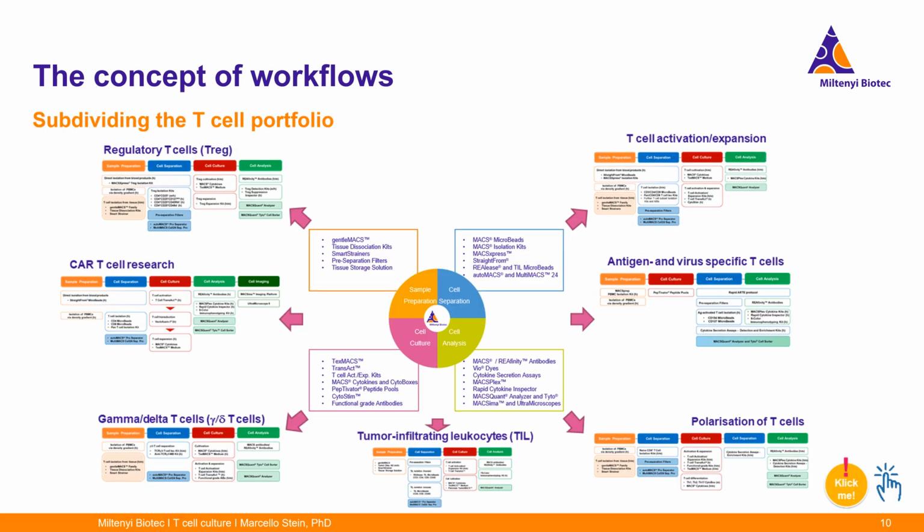Although it may now be easier to get an overview of our product world, we thought maybe the best way to arrange our large T-cell portfolio are distinct workflows specifically designed for your experimental needs. Thereby, we cover as focus workflows, amongst others, regulatory T cells, CAR T cell research, gamma delta T cells, tumor-infiltrating leukocytes, polarization of T cells, antigen and virus-specific T cells, and of course activation and expansion of T cells. With these comprehensive workflows, you can easily choose the products relevant for your specific field of interest. Please keep in mind the T-cell portfolio is growing by the day and the respective workflow overviews are all work in progress, so check regularly for updates.